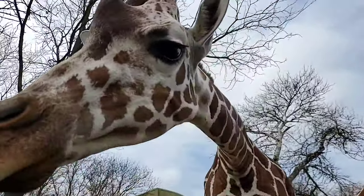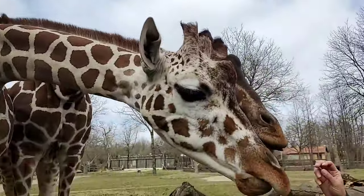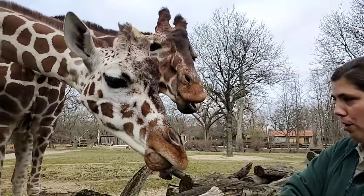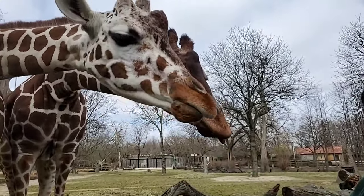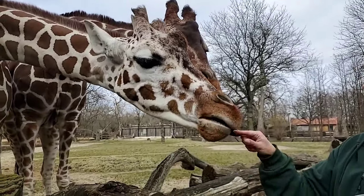You would not typically have more than 1 reproductive male in a herd because bull giraffes do not want to live together when they are sexually mature. We do have a 4th giraffe who is not out here right now, and his name is Ato, and he is our breeding male, a young male turning 5 in June.